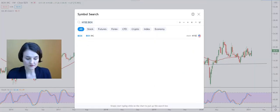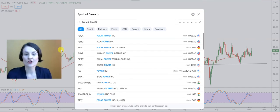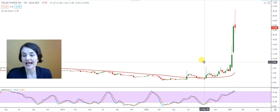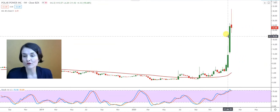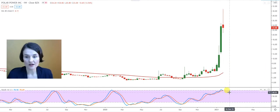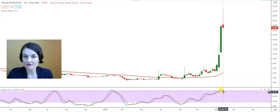Werner wanted to look at Polar Power, also listed on the NASDAQ. Ticker of the share is POLA. Massive lamp pole formation. In the week of 19th of January, this share rallied 104%. So, at the moment, Werner, I hope you've got the share and are not trying to buy it at these levels. It is overbought on my stochastic.